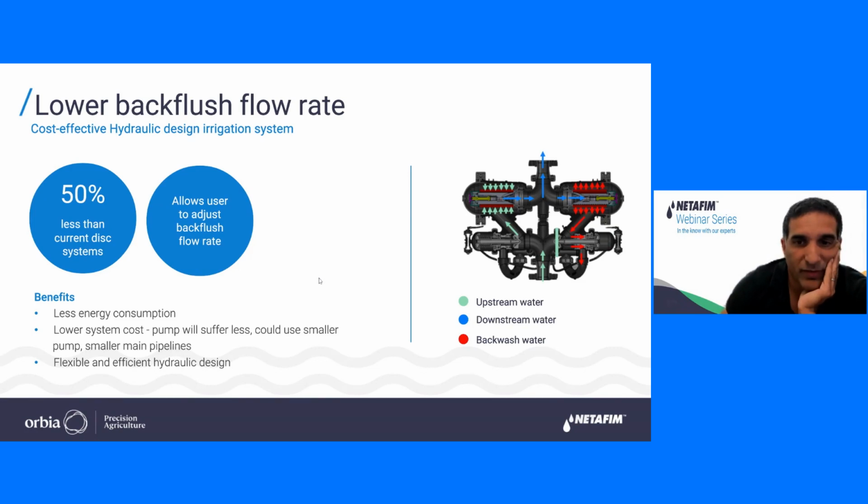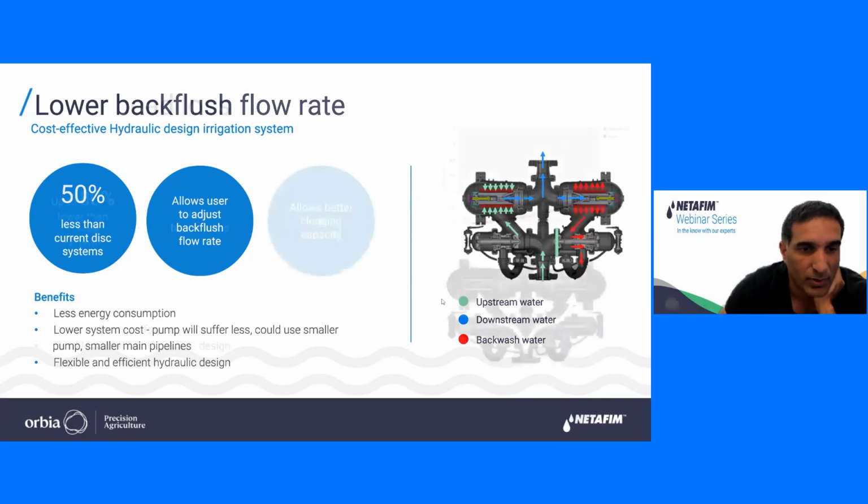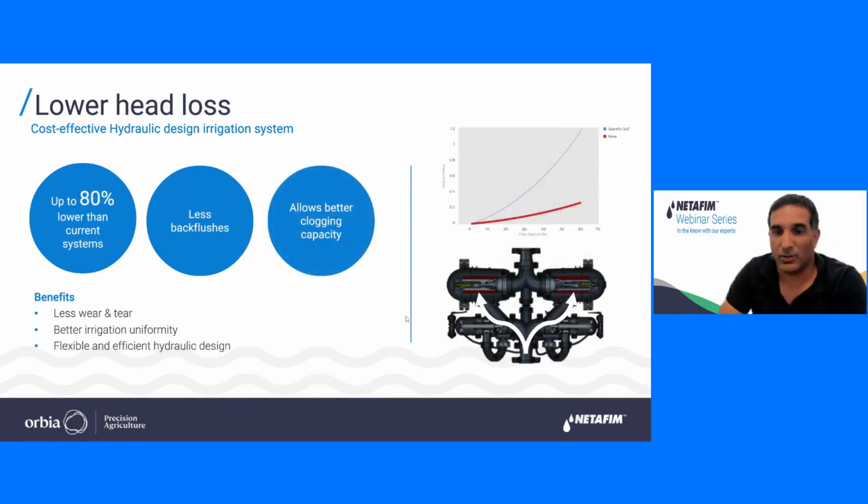Beside the efficiency and the footprint of the system, we allow 50% lower backflush, and this is significant energy wise, and in the design of the system, it has a significant contribution. Another thing is the head loss. The fact that we don't have a diaphragm, we don't have a valve in the filtration system, the head loss is improved by 80% compared to others. We can see the graph on the right, and it has a major impact on the cost when you plan the system, and afterward on the irrigation uniformity, obviously.